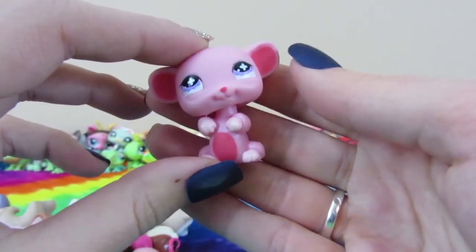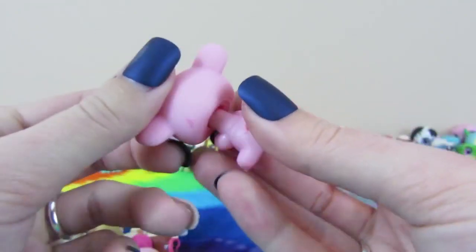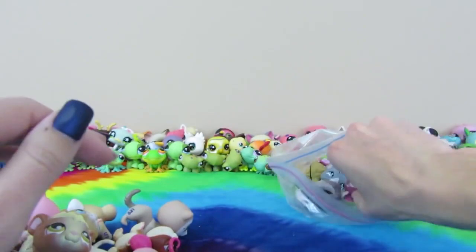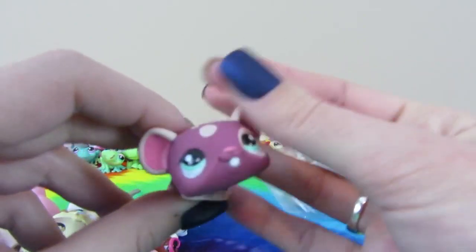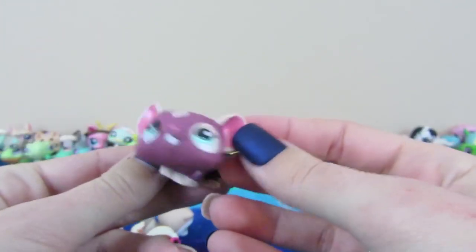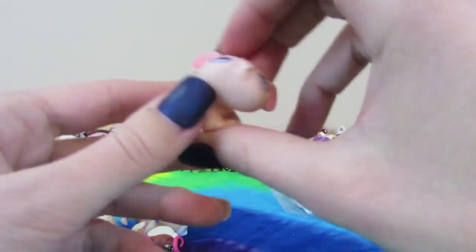Oh, wait, doesn't have a magnet. I don't know. But it's a pink one, and doesn't say LPS anywhere. Wait, is this even Littlest Pet Shop? Okay, I don't know. Disregard. And then this mouse is pretty cute. It's like red velvet. Reminds me of red velvet. Or maybe like a purple. I don't know. It's pretty cute though.